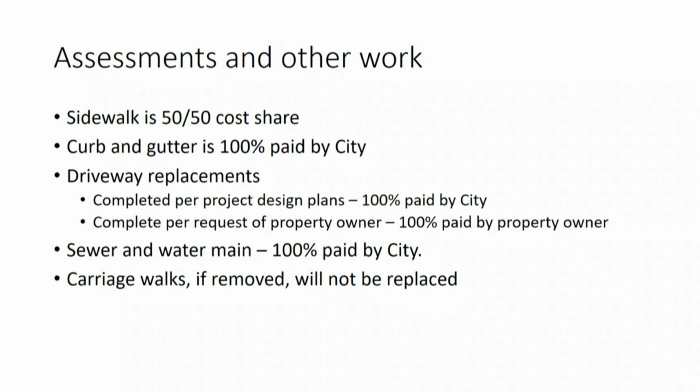Curb and gutter, now there's a lot of it that we will be replacing. That's 100% on the city. Driveway replacements. We have a number of driveways we're calling out on the plan to replace. Now, if it's on our design plans, we're going to pay for 100%. So if we're changing things on the road and it requires your driveway to have to be replaced, that's on us. If it's not on the plan, but you want your driveway replaced, that's 100% on the property owner, which occurs quite a bit on our projects because we have contractors that are there, they're available. It can be a pretty good, efficient use of cost, contractors already there doing the work. You can get a pretty good deal for that, and we work with the contractors, we work with you, and just make sure it gets done right.